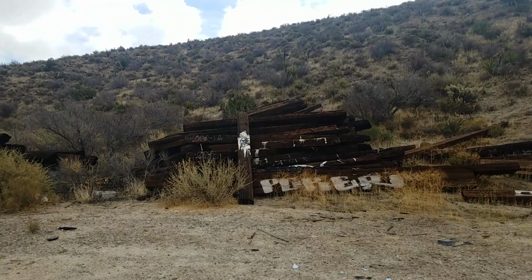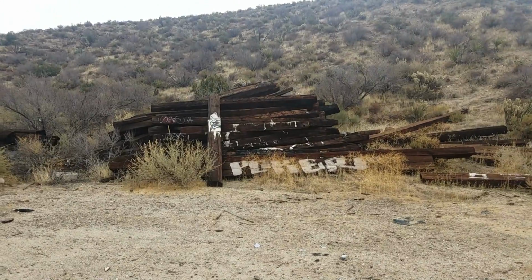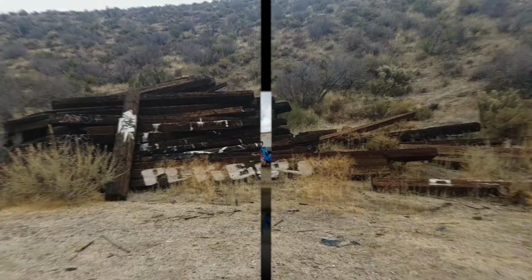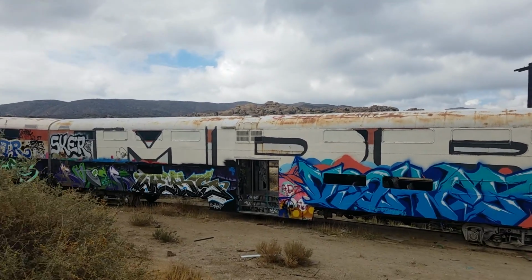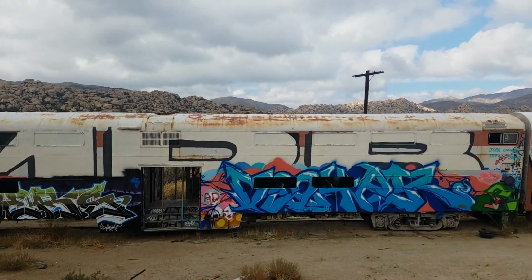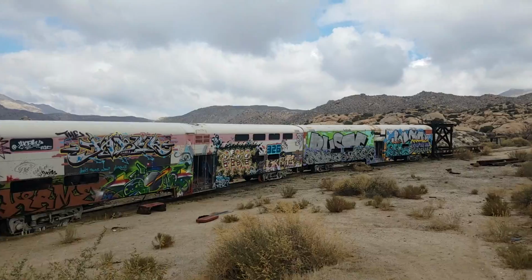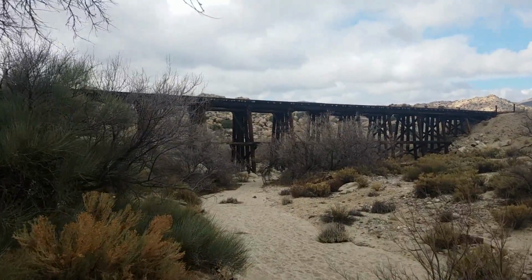Look here, there's a bunch of old railroad ties just stacked up on the side. Oh, look, they even tagged up the railroad ties. See, that kind of graffiti I'm not a huge fan of. Just tagging, it's boring. Wow, this is a trip, you guys. I've seen a lot of abandoned stuff, but I've never seen a whole abandoned train like this. It's really neat. I'll just do a little pano for you to show you. It's long. Wow, look at this trestle.